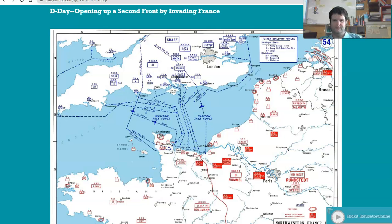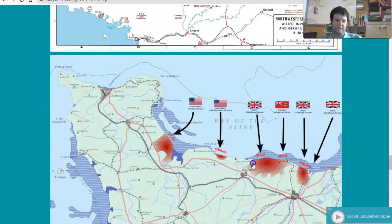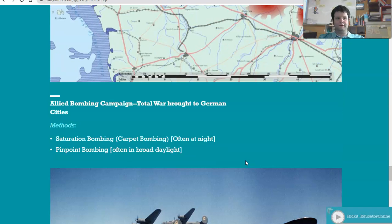But first, before this attack could begin, the United States and the British needed to take out the industrial centers throughout Europe, and they started a very aggressive bombing campaign. Essentially, this bombing campaign would be different. Unlike the Luftwaffe's Blitz in the Battle of Britain, where they were bombing London, the Allies used longer-range strategic bombers.